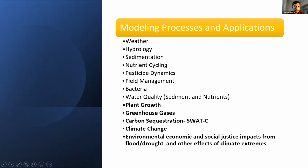More recently, greenhouse gas has been included, and carbon sequestration is included based on the Century model and the EPIC model, and then the climate change aspects have been there all the time. And more recently, a lot of the users of our models are starting to apply this in the social justice environment, looking at extreme climates and how they bring drought and floods, and how that may be unduly affecting certain parts of the population, underserved populations. So there are lots of new applications starting to come about in this topic.